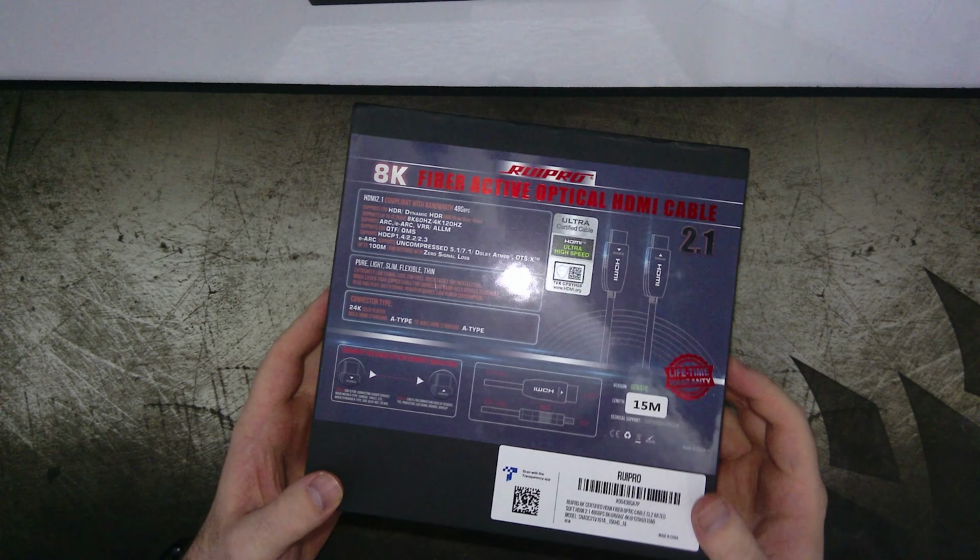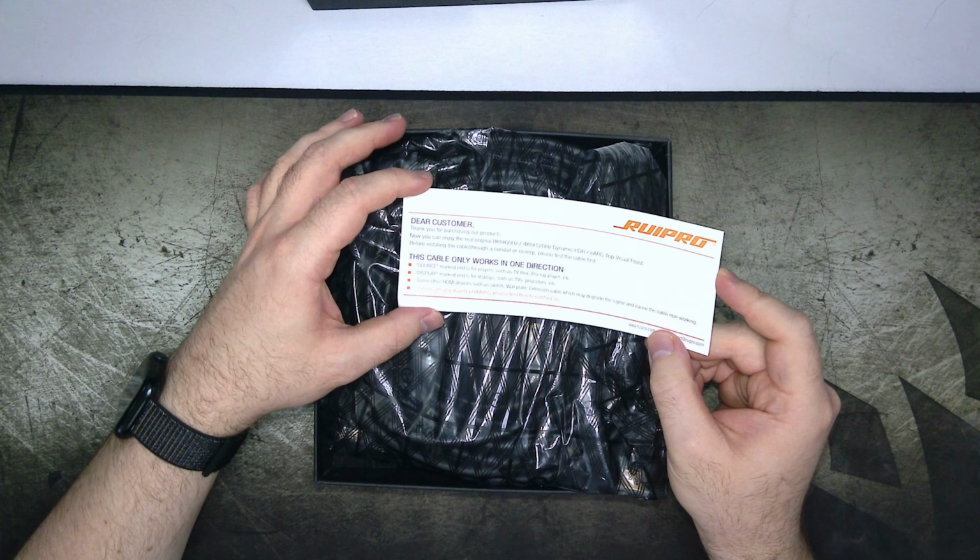Ruipro was kind enough to send out another one of their premium HDMI cables. This one comes with all the bells and whistles, but is also CL2 rated. It is optical, allowing for it to reach further. The ones they sent me are 10 and 15 meters.